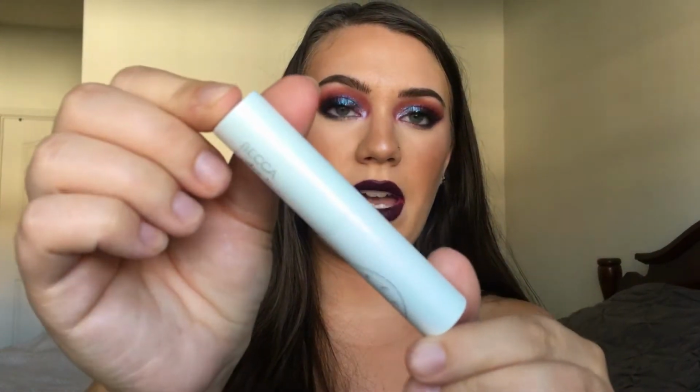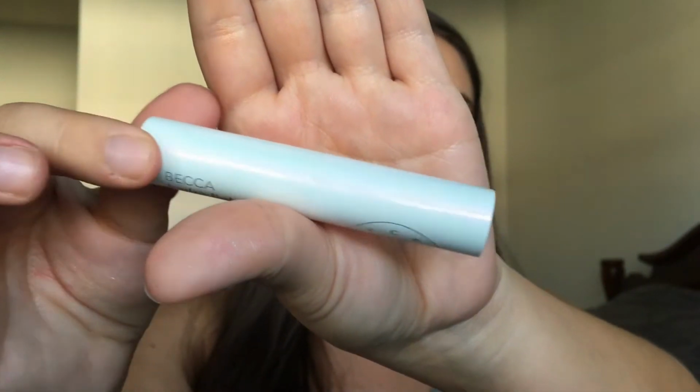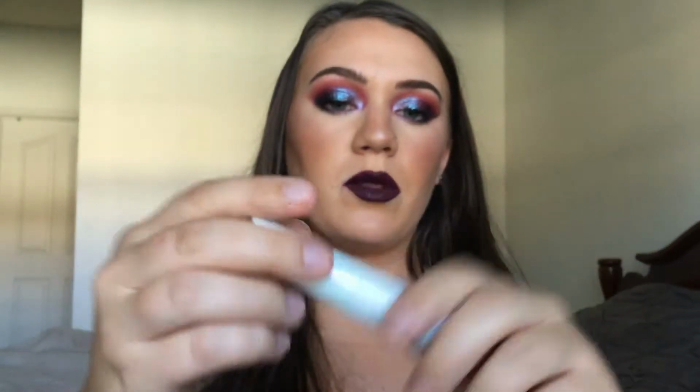Becca sent me over one of the Hydrolite Plumping Lip Balms, and I wanted the shade Tide. It is the most neutral nudie shade they have. This is the packaging. There we go. Just really pretty, almost that iridescent seashell type of color. And that is the shade.